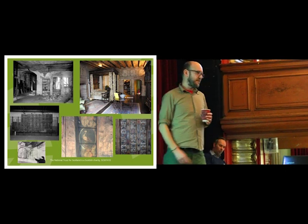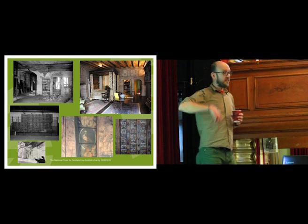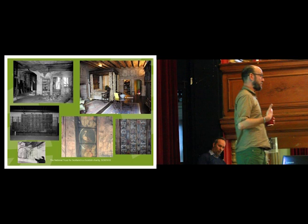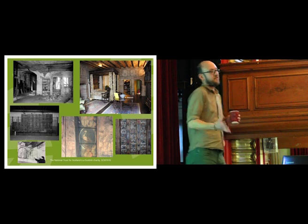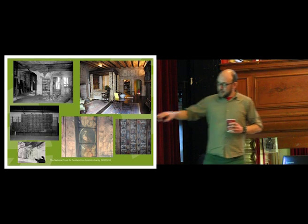For example, with these ceilings, when they were first uncovered, the first thing they did to make them last longer is take them down, move them somewhere else, clean them all down with soapy water and cover them in wax. Ten years later, we took them down again, took all of that wax off and put them back, because it was a dreadful idea. But it was that learning curve through conservation.